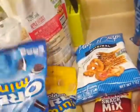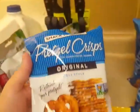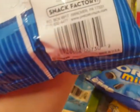So I did get the golden Oreos, and I did get the regular mini Oreos. These are going to be for Jack's lunchbox. I got these original pretzel crisps because I love them. I love that they're flat. I love that they have salt. These are like the deli style ones.